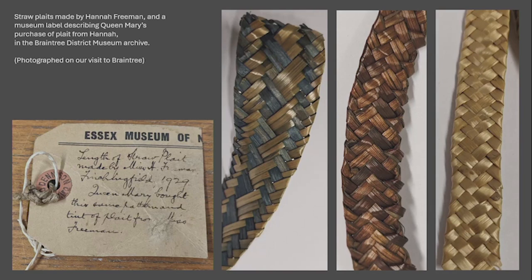Hannah would have had to know how to make many different types of plaits, as the plaiting styles changed as hat fashions developed. The plaits you see here are a selection of samples made by Hannah, which are now in the Braintree Museum's archives, and also over there right now. The plaits had some great names, including the shortcake, the whipcord, and Hannah's speciality, the brilliant, which was renowned as the most complex.